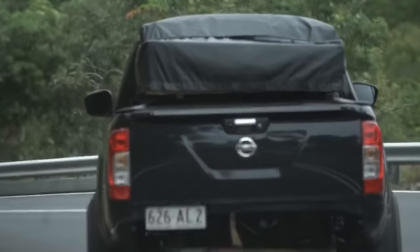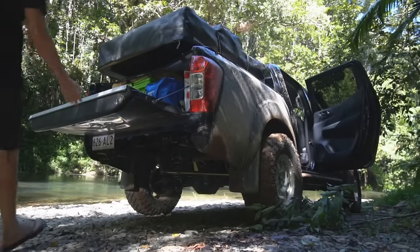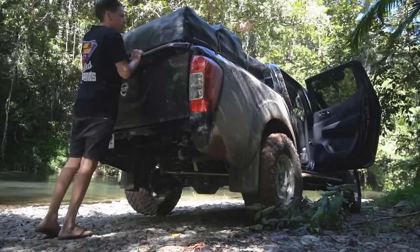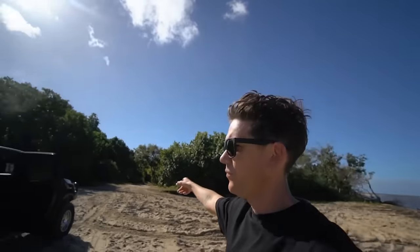It starts to get pretty scenic. We made a few stops, sent the drone out, got a few shots. Dirt track, just about a kilometre, comes down through the bush. Come out here, so.